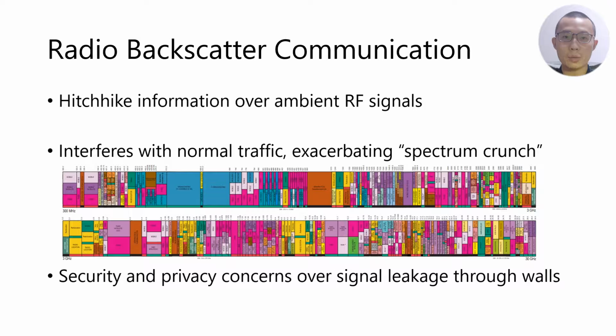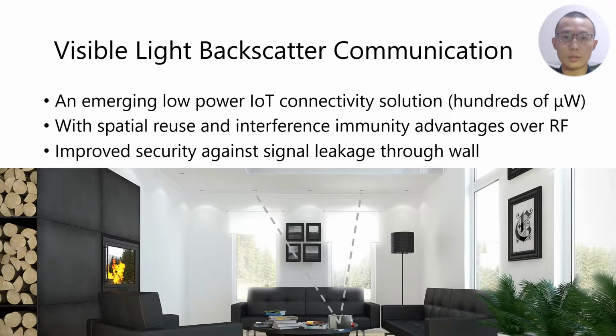However, radio backscatter will bring two potential issues when deployed in indoor IoT scenarios. The first is that it interferes with normal daily traffic and exacerbates the spectrum crunch problem. And the second is that its leakage through walls yields serious security and privacy concerns in room-area networking use cases. Along the same line but exploring a different medium, visible light backscatter communication presents an emerging and potentially better solution. It can leverage existing infrastructure for communication purposes, specifically the dome light. The optical medium intrinsically addresses the RF interference, security, and privacy problems aforementioned.